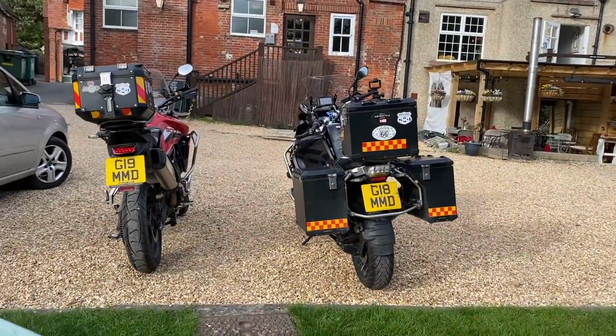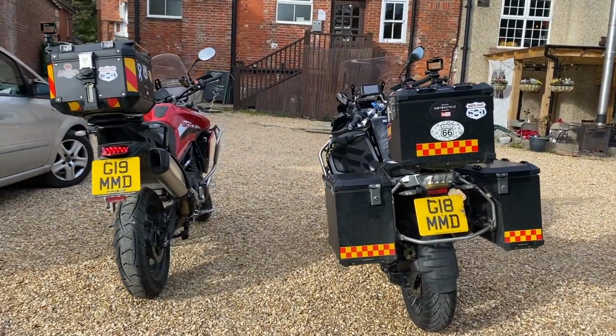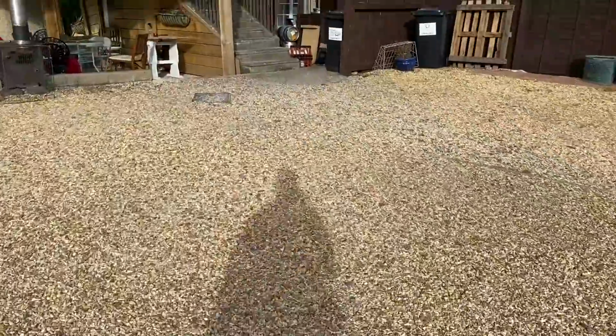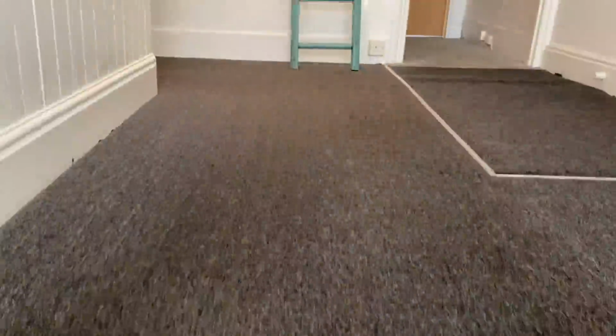So this is our accommodation for the night, the Lazy Lion. Let's go and check out our room. And here we are, room 5.